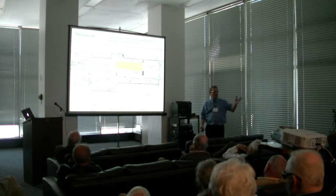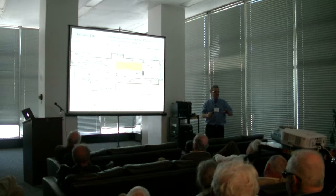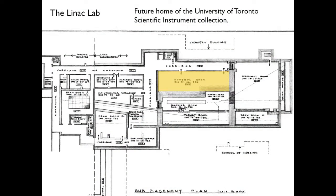And I hope that in September or whenever you guys move in, we'll have another event down in the sub-basement, and you'll get to see the beautiful new Scientific Instrument Collection space down there. And so it's going to go in that room there, which is suitably far enough from the walls that the leak problem is not too bad.